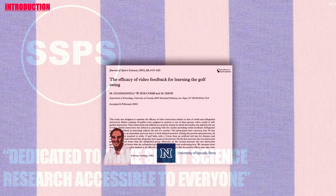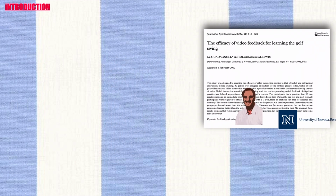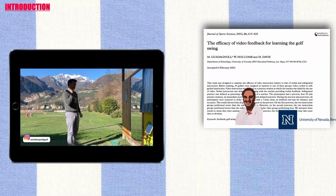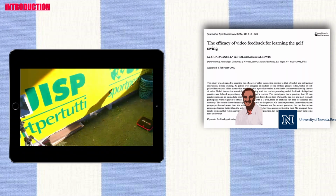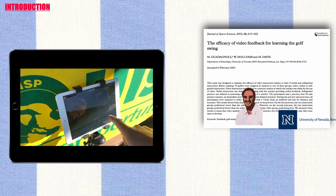In recent years, there have been many technological advances in golf equipment and instruction. With the advent of new technology comes the rush to use it, and this rush may result in the technology being used before there is substantial evidence that it is beneficial. One such technology is video.